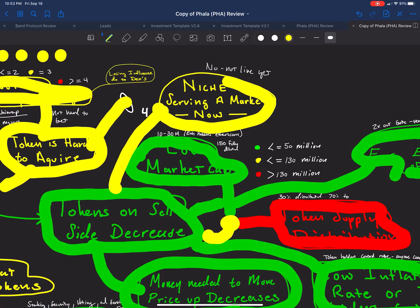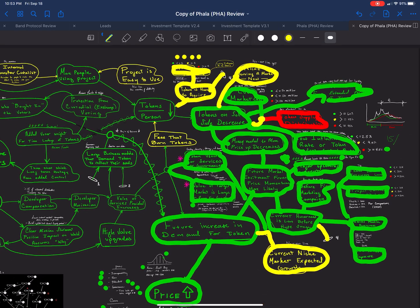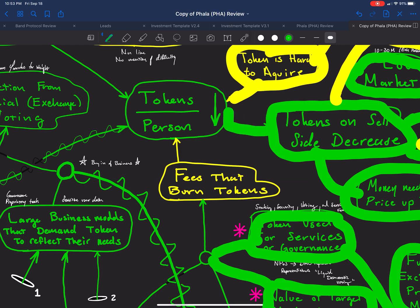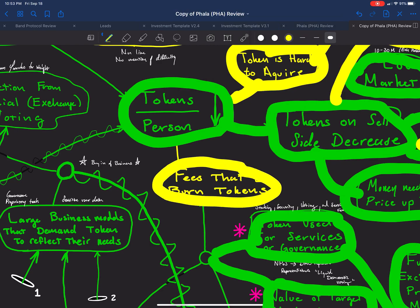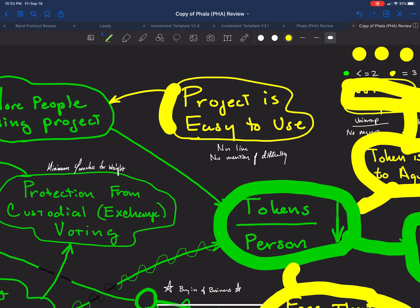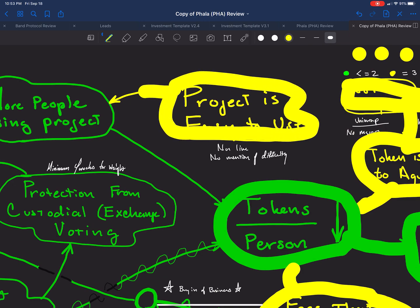Niche, nothing. It's not live yet. Okay. Tokens per person to go down over time. I do expect that to be the case. There's no burning model, so that is irrelevant for this, and that's why I'm erasing that. Project is easy to use. I couldn't find anything mentioning this, but the project's not live, and we'll probably see some stuff like this when they're talking about developers and onboarding developers to use their privacy solutions.